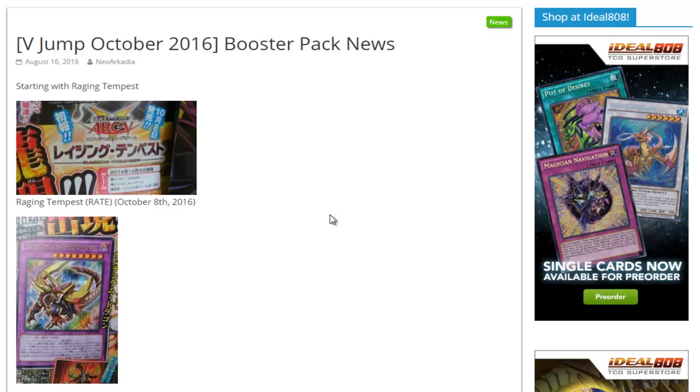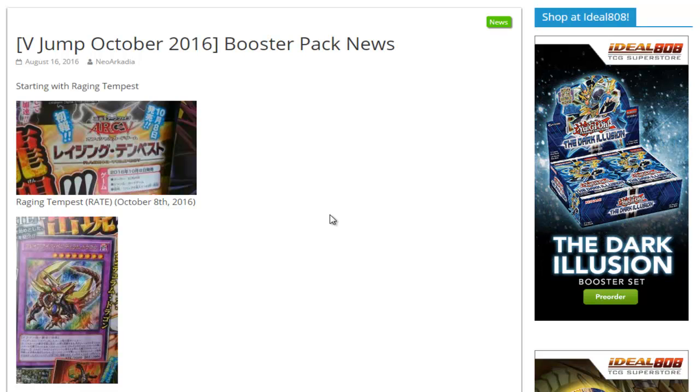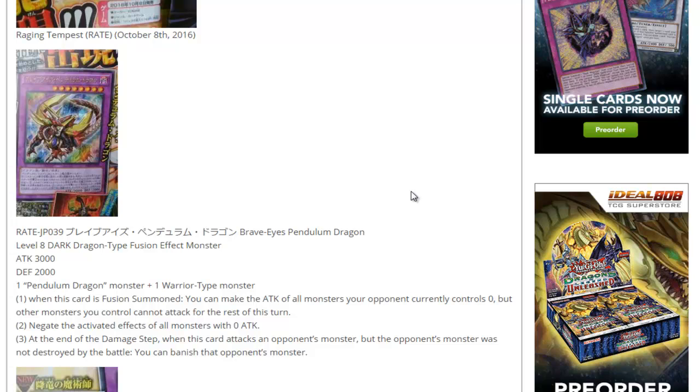And some people were already looking at the cover monster, like, is that Brave Eyes Pendulum Dragon that was used by Yuya in the anime against Aster? It sort of looked like it, but at the same time it didn't. So people weren't really sure, and I'm still not sure if that's actually Brave Eyes Pendulum Dragon. But the first card that has been revealed for that set is Brave Eyes Pendulum Dragon.